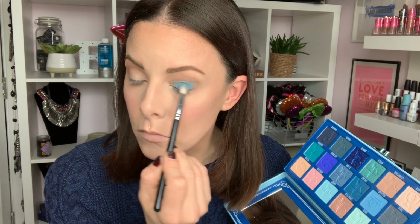Is this a blue eyeshadow look, a classic blue? Because I wanted to use classic blue. And I know you're thinking, what? Why is she obsessed with classic blue? It's because it's the colour of the year, apparently.